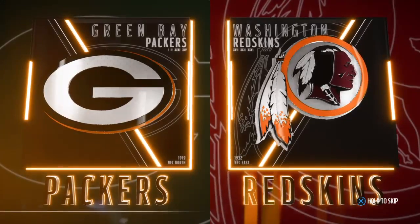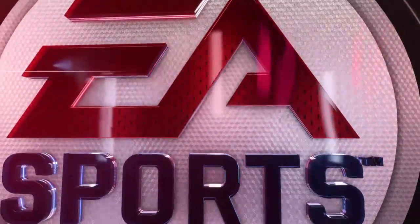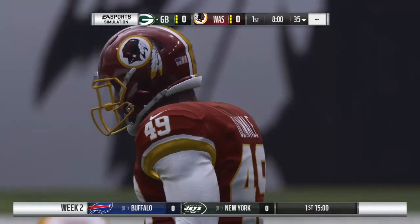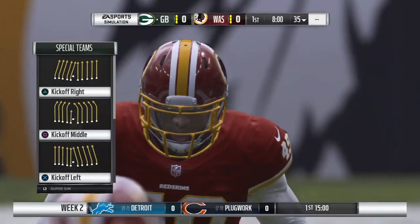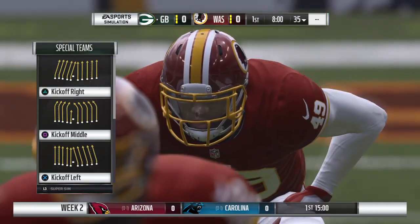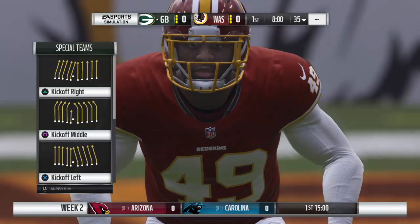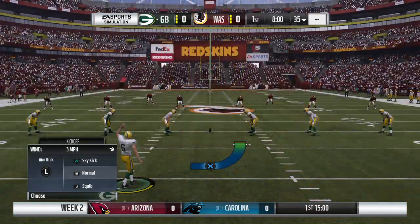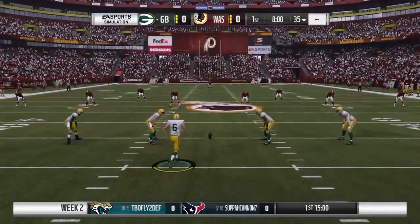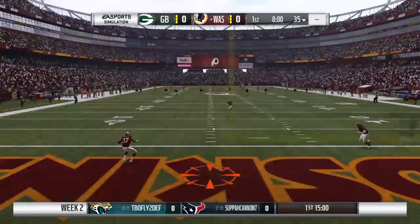Standing by, here are Brandon Godden and Charles Davis. We are just inside the Beltway, about 10 miles east of the Capitol Dome as we come to you from FedEx Field here in Landover. Today, after a crazy opening weekend, it's on to week 2, and we've got a good one here between the Green Bay Packers and the Washington Redskins.